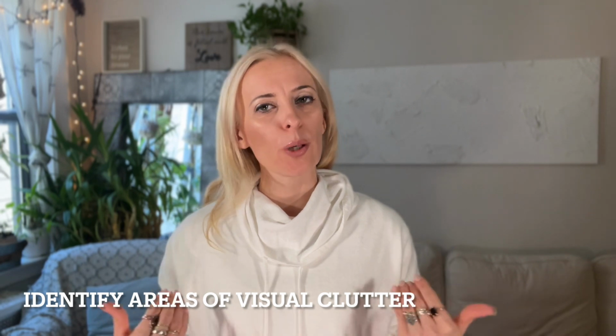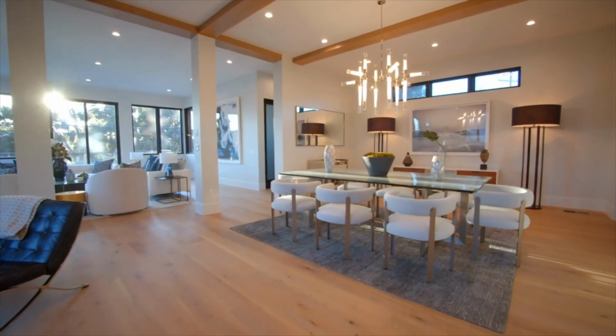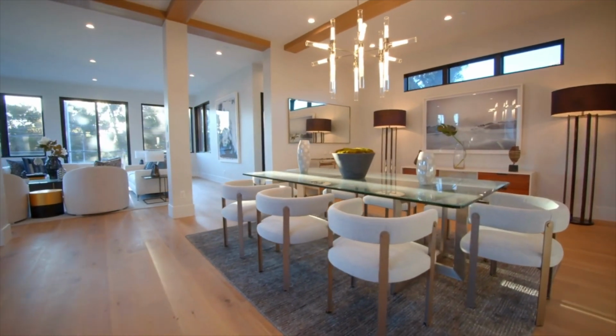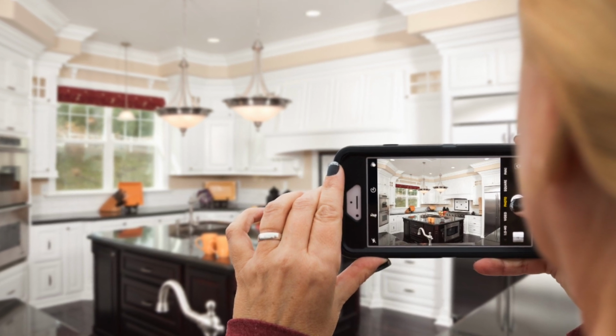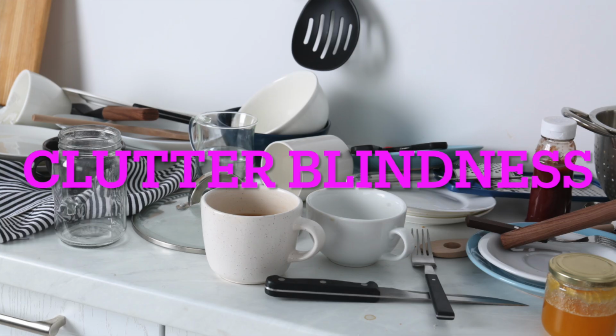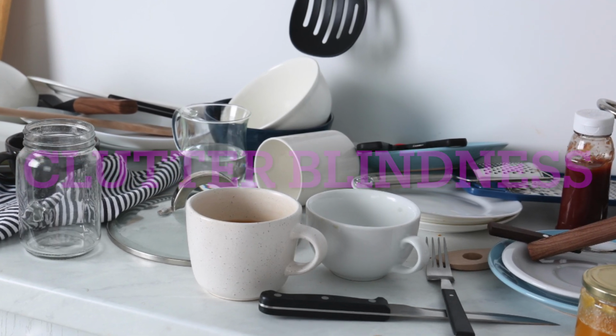Step 1, identify all the areas in your home that are accruing visual clutter. The best way to do this is with a walkthrough. Walk around your home and jot down all of the areas of visible clutter. While you're on this journey, it helps to also take photos of your home because at times we experience something called clutter blindness, where we underestimate just how much clutter we actually have, and well, photos don't lie.